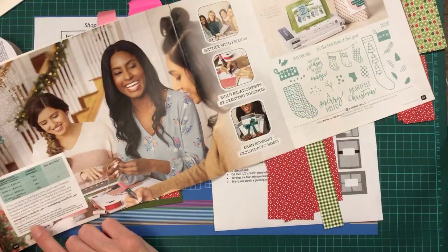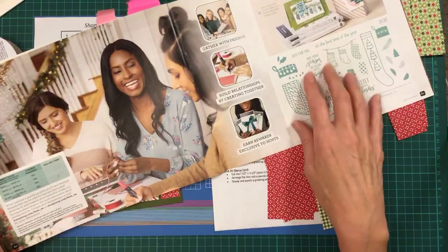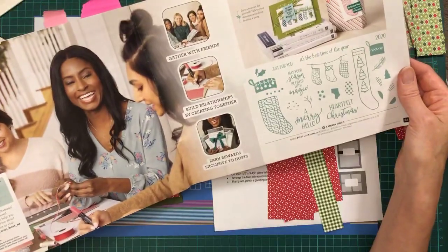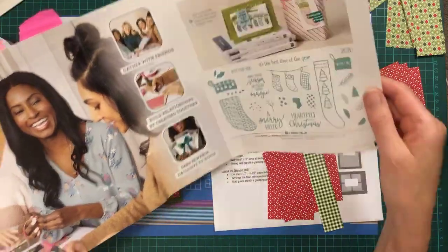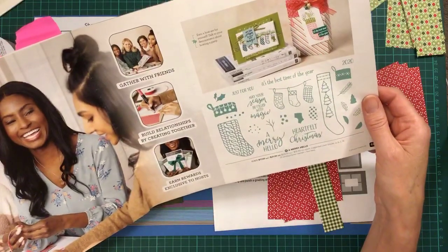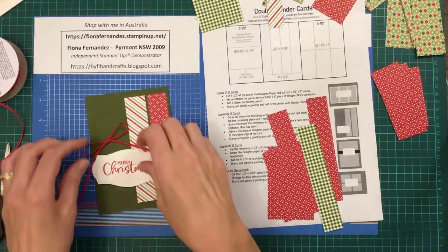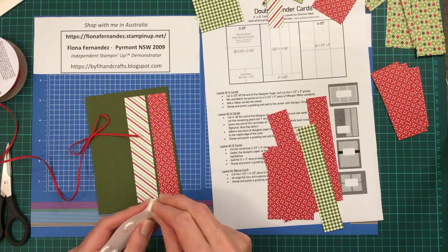Okay, so this set here can only be purchased if you host a party, if you're a host. You can't buy it otherwise, okay? But that's a really cute set. It's got 20 stamps in it. You could do so many things with that, make tags and everything. It's really cute. I was looking at that today. Just an idea. Okay, so I think I'm going to put that there and then I'll stick the bow down afterwards.